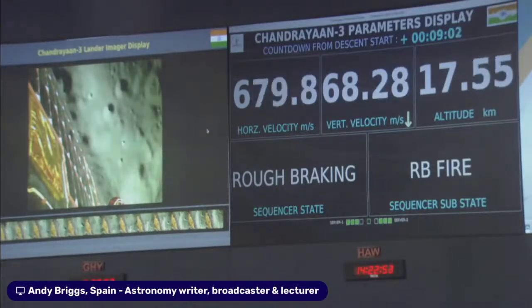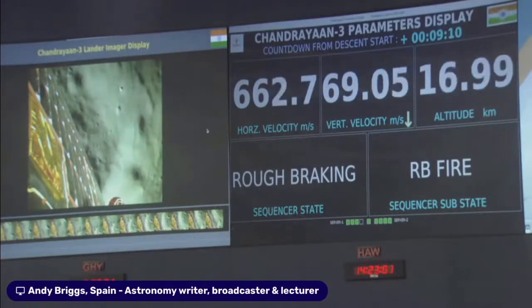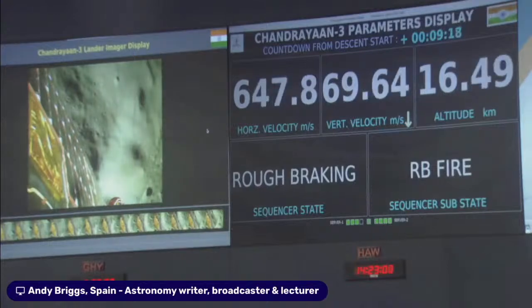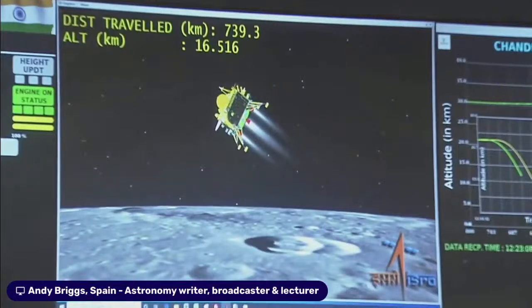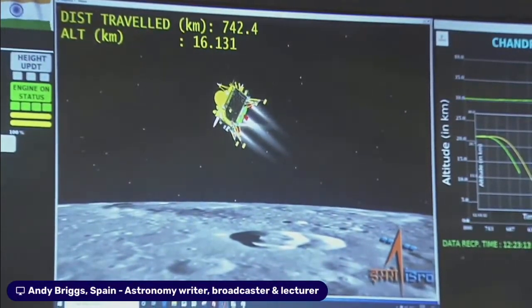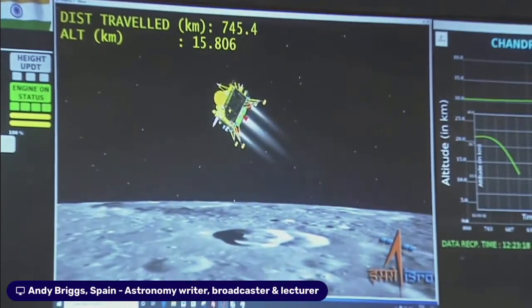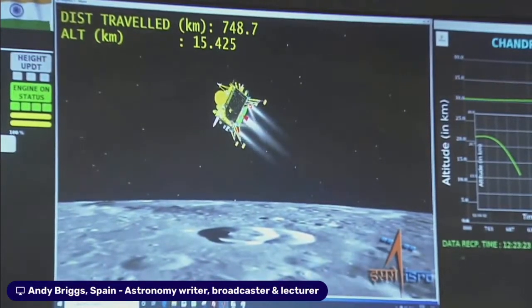Lovely image of the moon there. It's not a video, as you can see. It's updating every so often, so it's not an actual live feed. Sorry, I've got to correct myself: it's 11 minutes to touchdown. It's down to 16.5 kilometres now. We will join the commentary from ISRO just in the final couple of minutes, to listen to what they say. Let's hope it's a 'we're down, hurrah' rather than a 'whoops'.